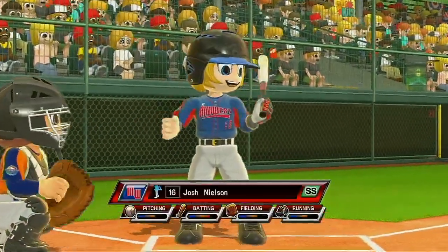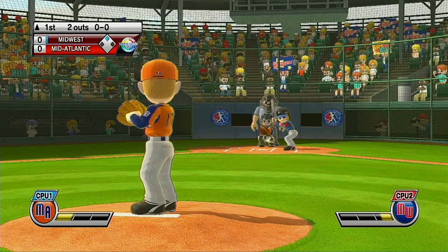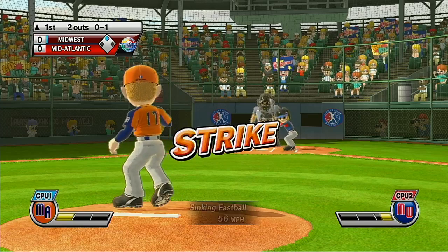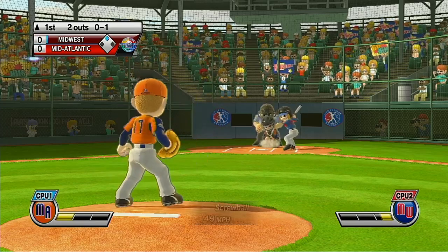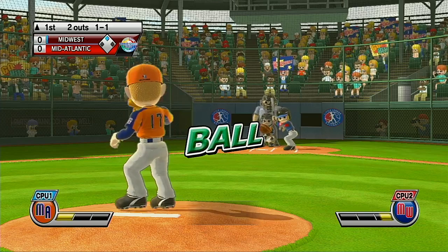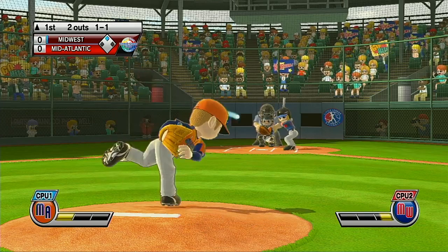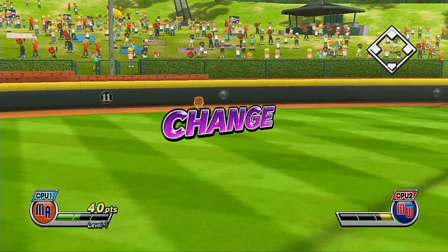Batting fourth at shortstop, number 16. Pitcher throws a sinker right into the strike zone. Ball. Out. Change side.